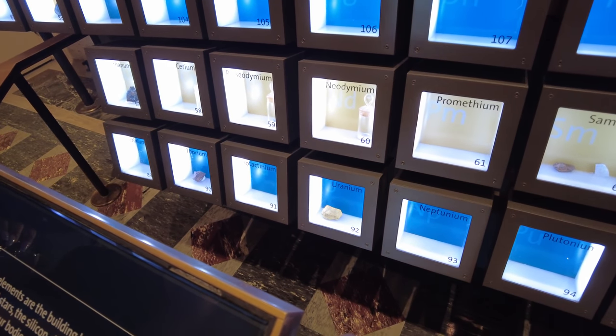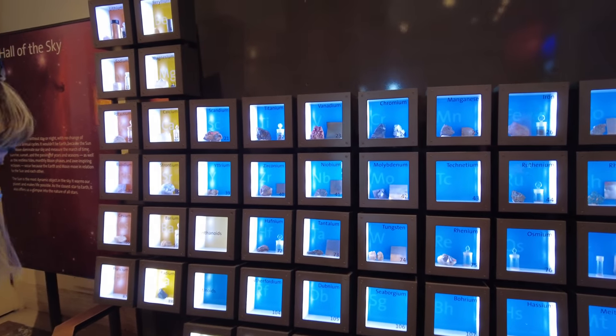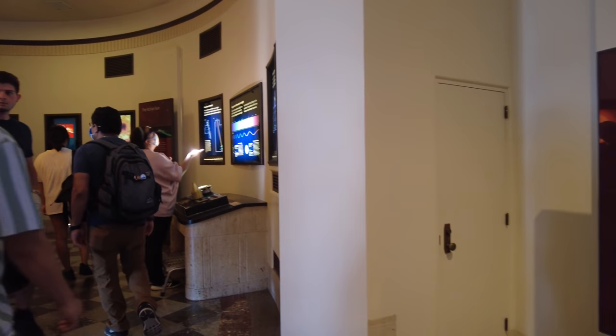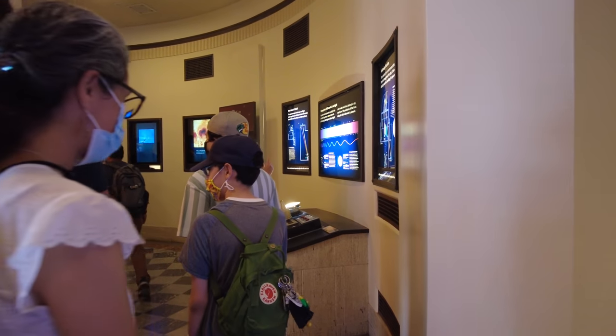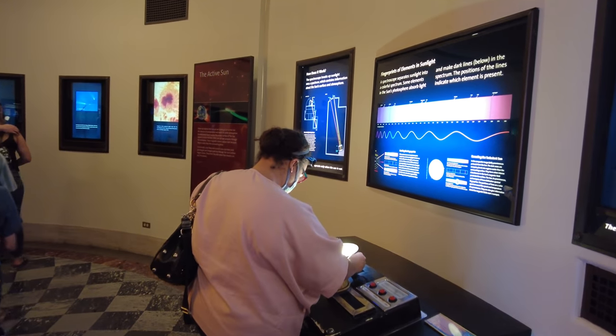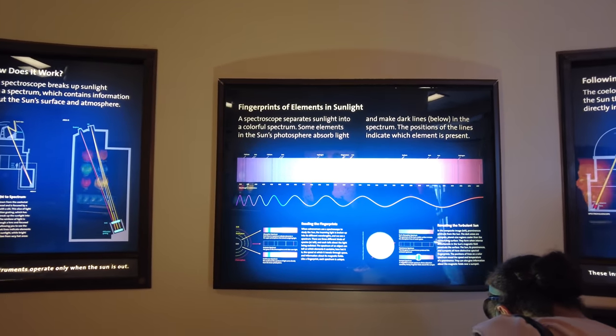Uranium. Oh my gosh, they have uranium. Nobody can do that. I can't name all of them, but I can tell you all their properties. But the most important element, I think, is carbon. Carbon is like 80% of the elements.